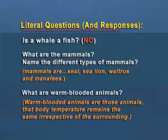Now let us understand how a student comprehends literally, evaluatively, and inferentially. The literal questions that he may phrase and the potential responses are: Is a whale a fish? No. What are the mammals? Name the different types of mammals. Mammals are sea lions, walrus and manatees. What are warm-blooded animals? Warm-blooded animals are those animals whose body temperature remains the same irrespective of the surroundings.